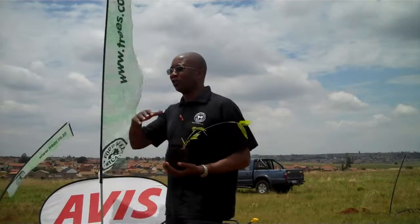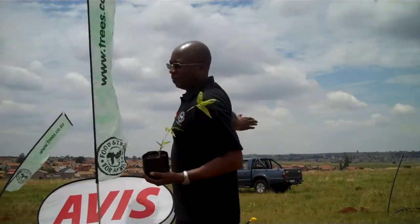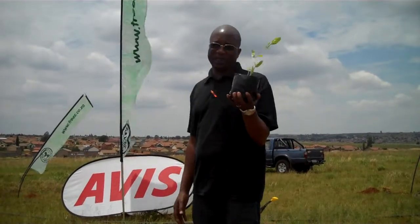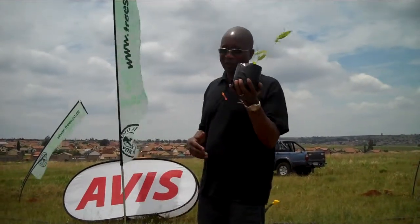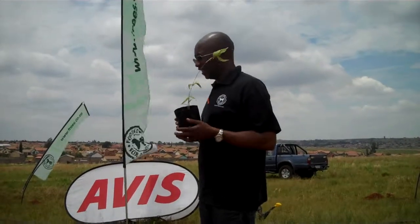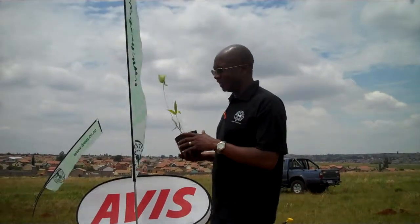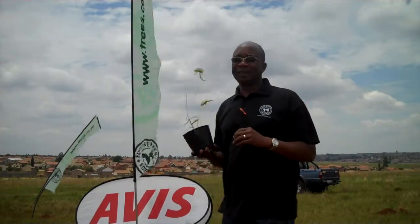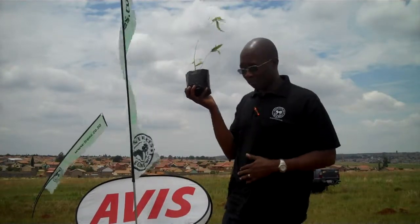Good people, many of you know they've already planted the bamboo. So I'll tell you a little bit about the plant so that when you plant it, you know exactly what you are expecting in the near future. The plant is called a bamboo.